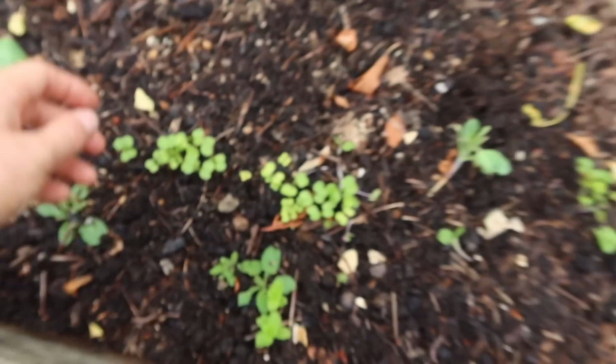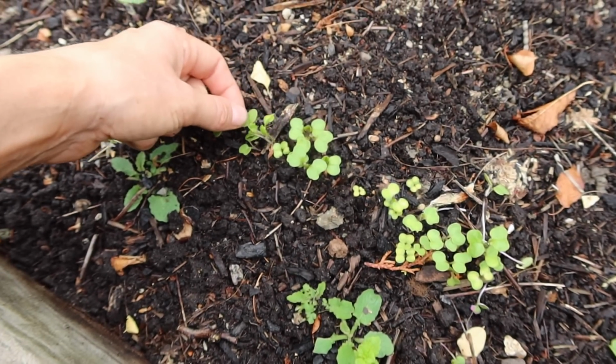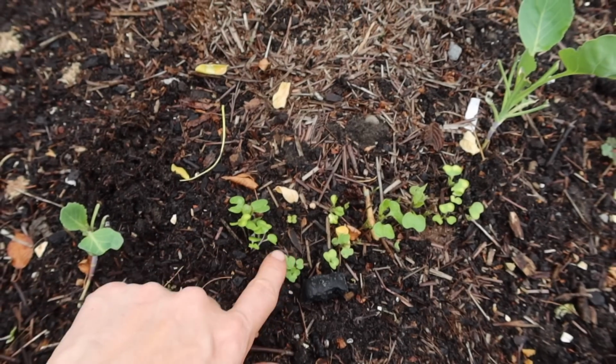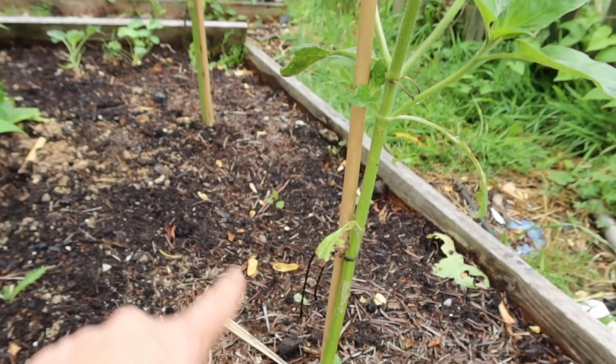I don't know what this is. Do I say this every time? I don't know what this is. I think it's swede. Did I plant swede? Yeah, I think that's swede, and then I think I planted borage or something in between.